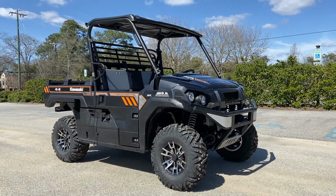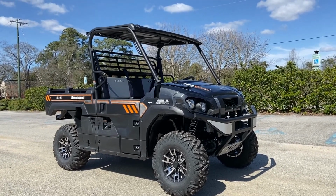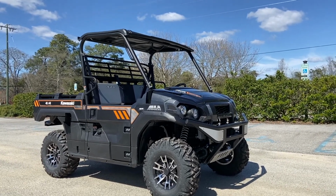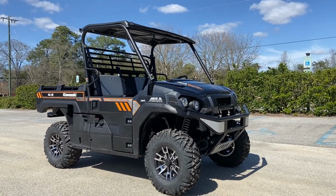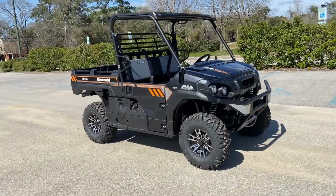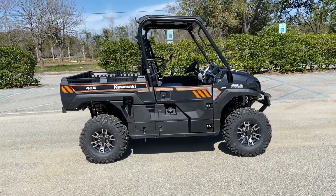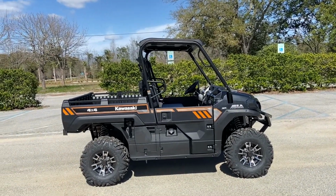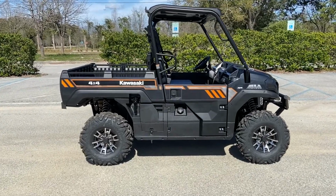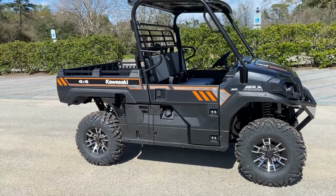This working man's dream sitting here in front of me just so happens to be the 2021 Kawasaki Mule PRO-FXR. And this side-by-side has so much to offer. There's so much going on with it. I'm gonna try and touch on the highlights of what it brings. It's got an 812cc engine inside of it. It's a 4-stroke, 2,000 pounds of towing capacity, independent front and rear suspension, electric power steering. The list goes on and on for this side-by-side.